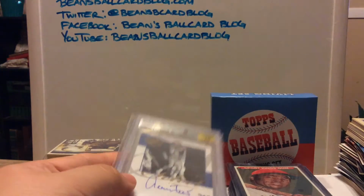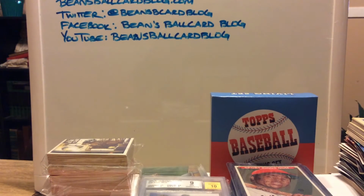So that is the latest mail day. I think I have a couple more small ones coming soon. Not a whole lot to them. So I will probably post those next weekend. But I am going to a card show tomorrow. So hoping to have maybe tomorrow night a little bit of show and tell on some of the things that I was able to pick up.